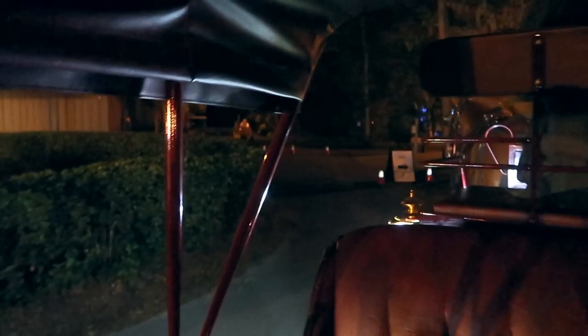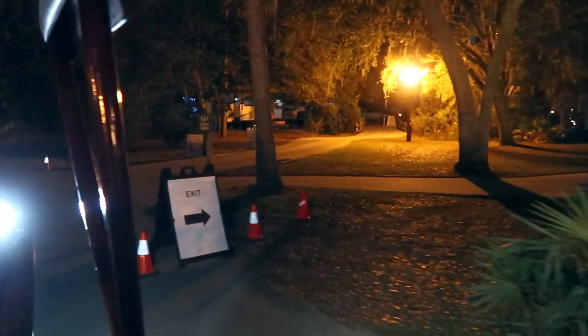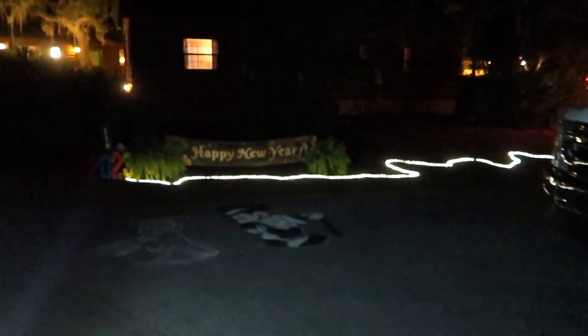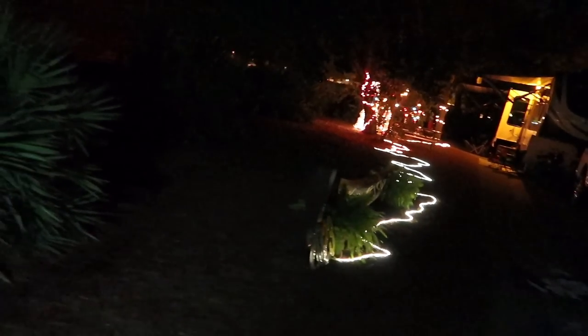All right, we're gonna get a nice little tour of Fort Wilderness. This is fun. Yeah, it's nice. And we have campsites almost immediately after we take the first turn. Campers over there. Campers over here. Right inside the campground. Happy New Year. That's awesome. Look at that. Nice little display there. That campsite.